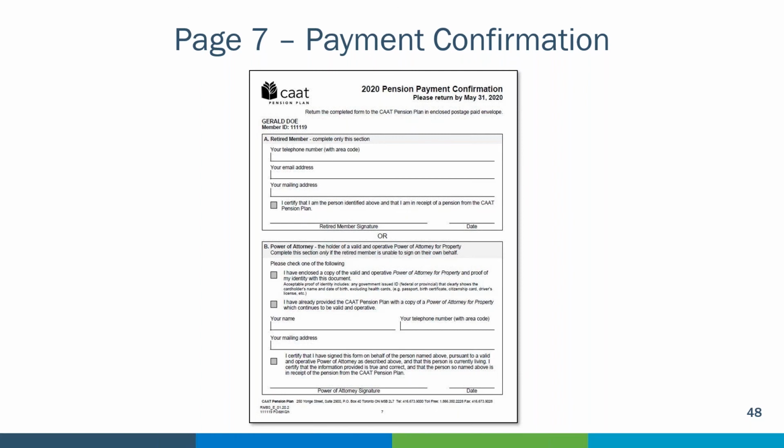The statements have all been generated and the pensioner confirmation letter indicates a deadline of May 31st. We will be creating a new insert to inform pensioners that the May 31st deadline has been extended to July 31st. We will also be providing alternate methods for members to confirm back to CAT, including our secure SDoc site.